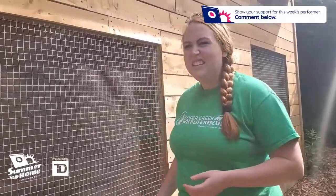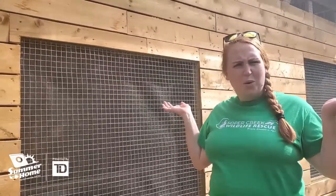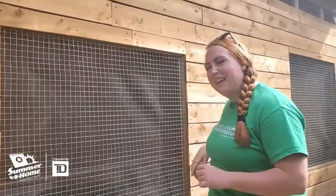Welcome to our brand new enclosure built by our amazing team of volunteers. This enclosure is 40 feet long and 20 feet high. Who might live in here? Let's find out.